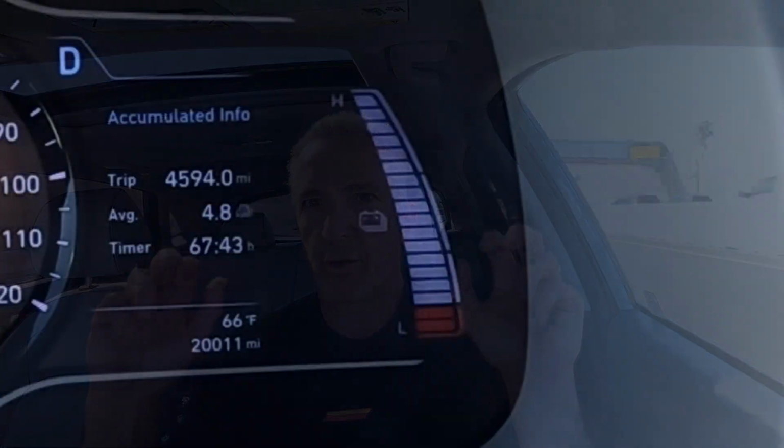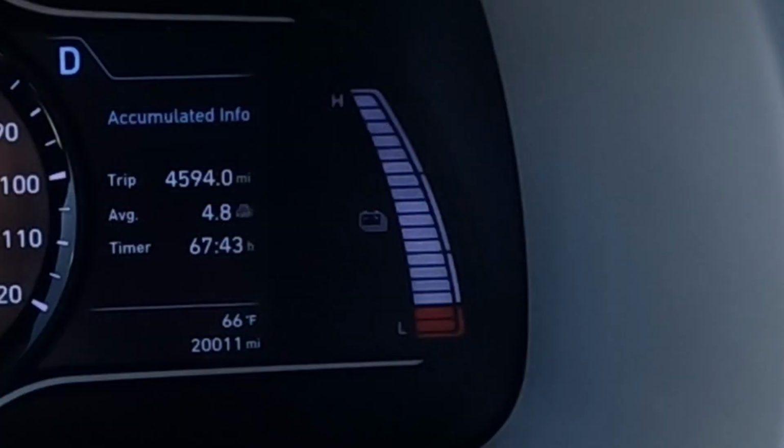Looking at the accumulated info screen, since the last time it was reset, we've done 4,600 miles, and it's shown an average consumption of 4.8 miles per kilowatt hour, which, from what I remember, is pretty consistent with what we saw at the outset of the car. And if you do the math, if you take 4.8 and multiply it by 64, it's just over 300. I think it's 307, which is consistent with the range we were seeing when we bought the car.